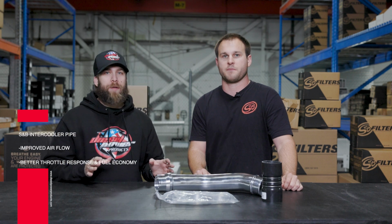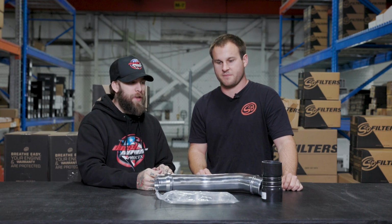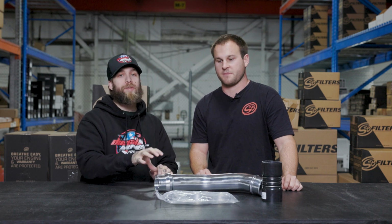Let's talk more about quality because you guys know S&B has been in business for 50 years now. You guys know when you see that S&B logo, it's nothing but quality. And looking at this intercooler pipe, this is quality, guys. I've seen a lot in my days, and this is some serious quality.